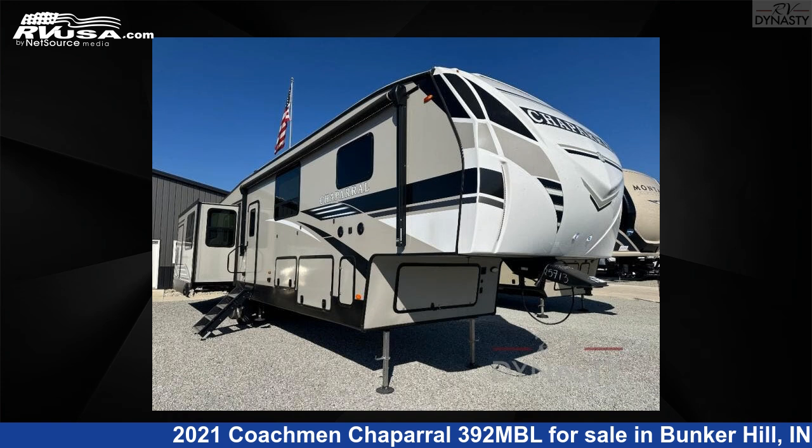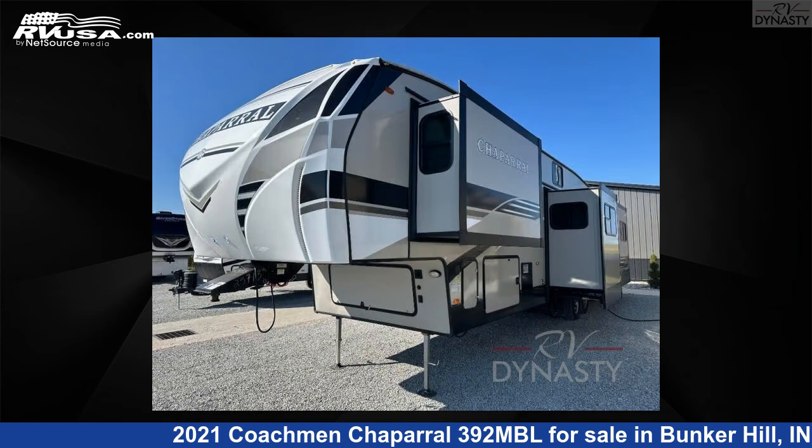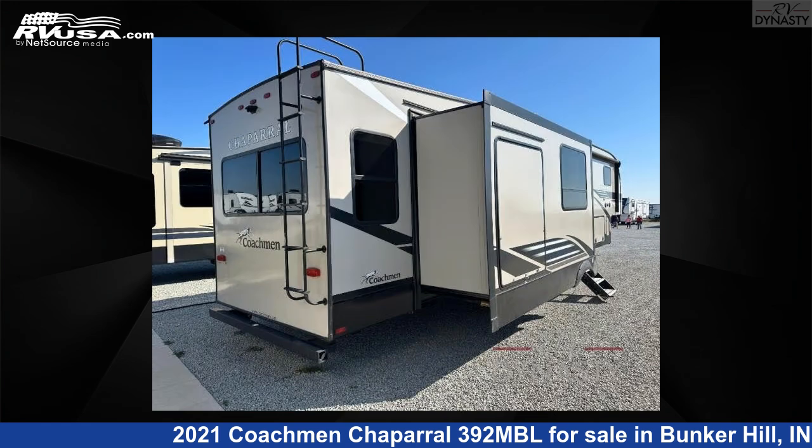This 2021 Coachmen Chaparral 392MBL is a fifth-wheel RV. It is located in Bunker Hill, Indiana, 46914 and is offered for sale by RV Dynasty.